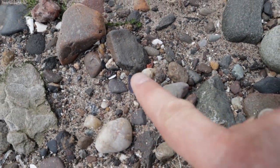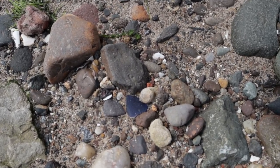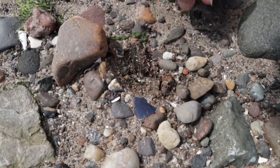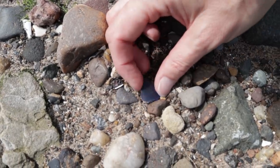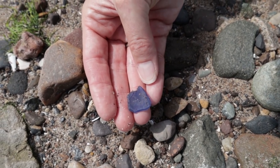And Nicole just spotted this wee piece of blue glass. Yeah. So we're definitely taking that. Let's have a wee close look at that though, that's very nice. Oh, that's got a really nice shape. Really thin. Cool. We're gonna take that. Nice. Yeah.